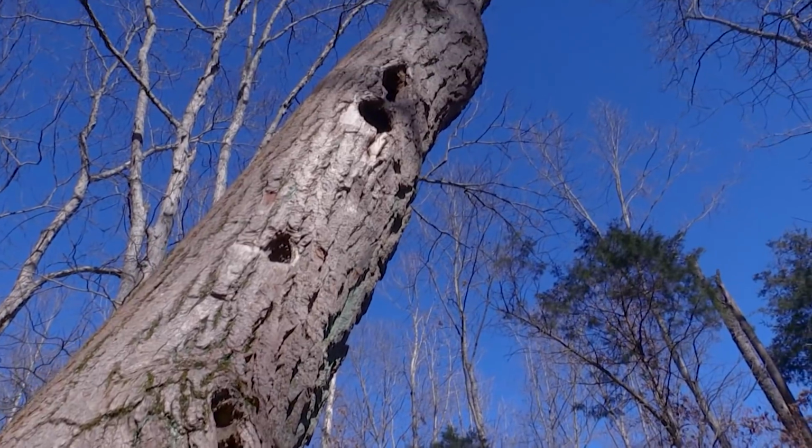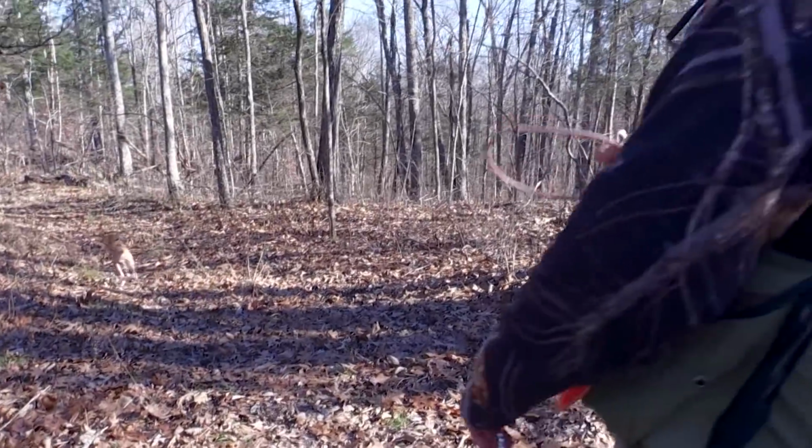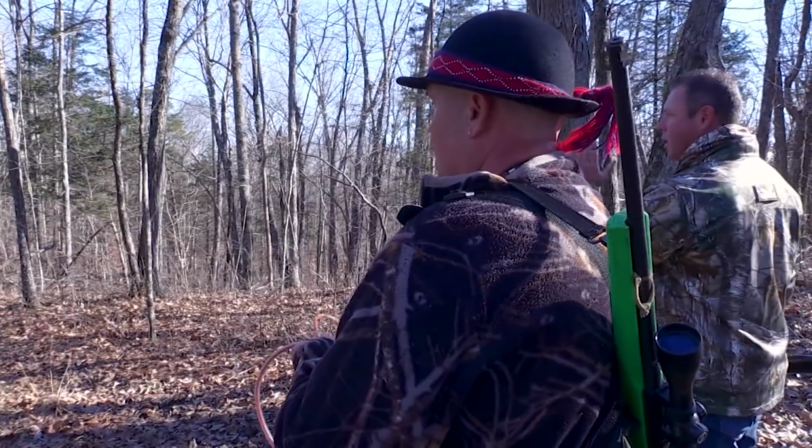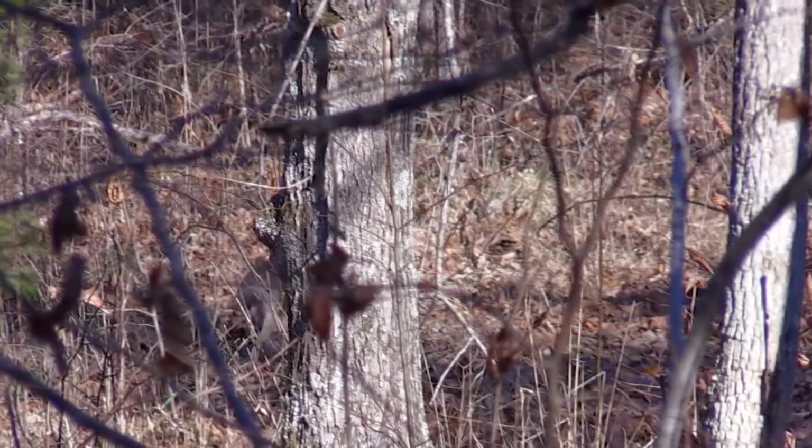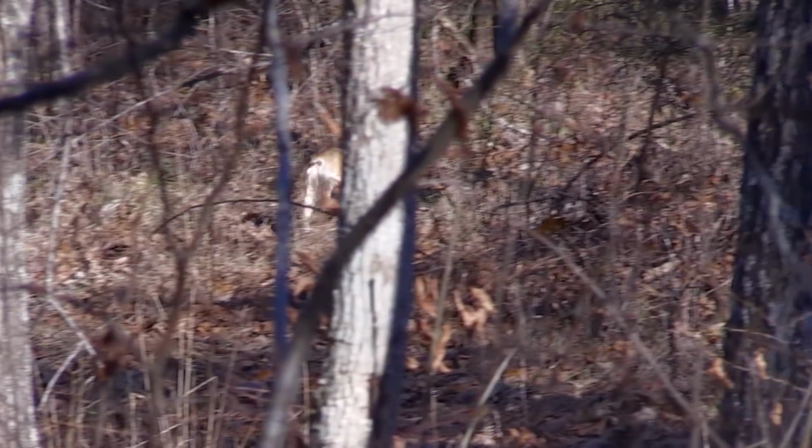Go find a squirrel. Go get him. She always takes off. When you let her go, she always goes right in front of you, and she's listening, ears up, like you're steering her right this way. Like a good lab dog, a retriever dog. Yep.